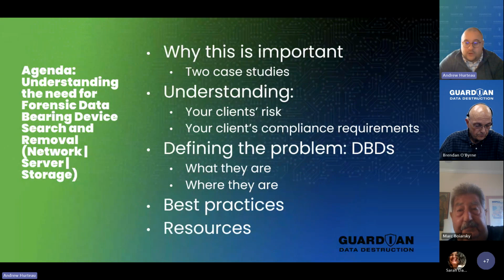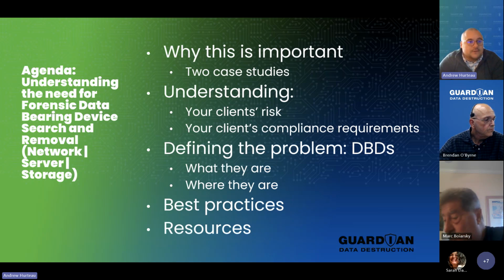So we're going to cover a handful of things today, from the real world examples to some theoretical, some philosophical notions. And then we'll hit the glossary, if you will. We'll talk about understanding some specifics and best practices, and then we'll provide you some resources for some further education.